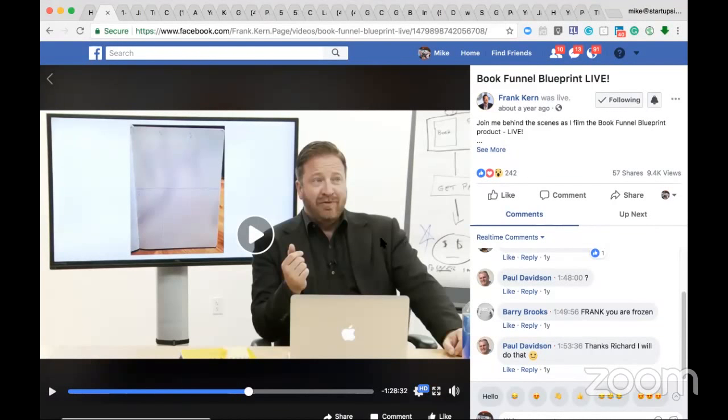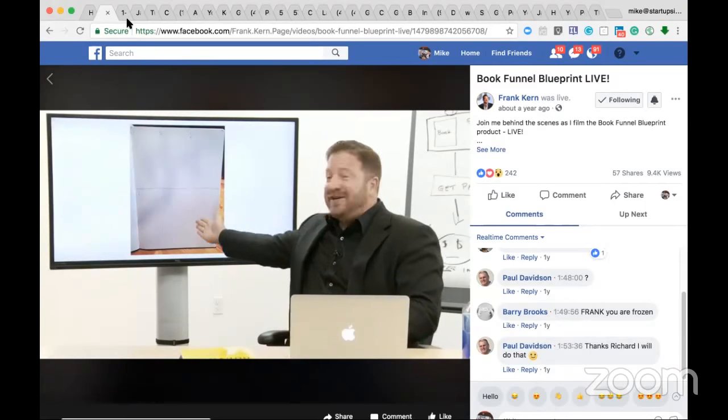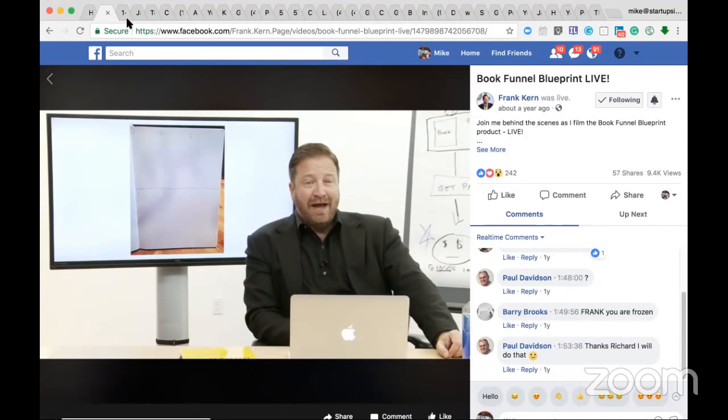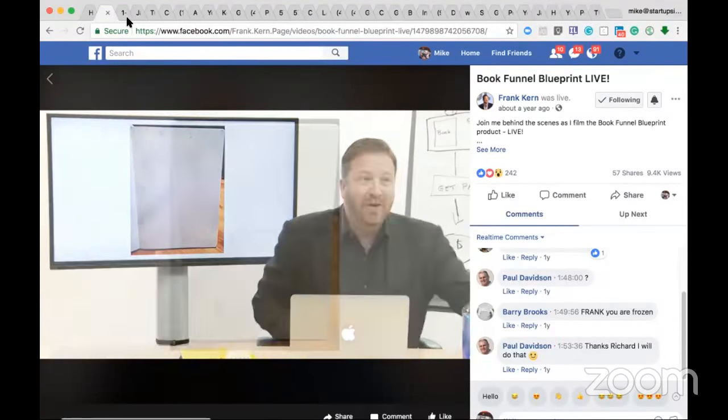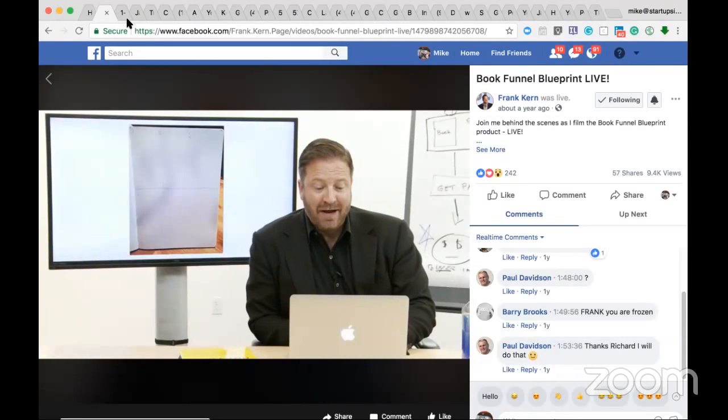Here's Frankie boy, so let's get right to him. Okay, so this is a screenshot of a piece of paper on a notepad. What you want to do is take a sheet of paper and divide it into 6 square segments like I've got right there. If you want to be fancy and do it on your computer, knock yourself out. I like to use paper because the computer things are a little bit harder for me to use. Each one of these segments is a component of your webinar.